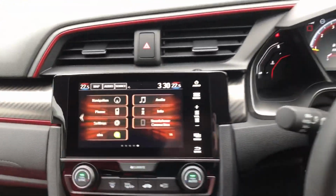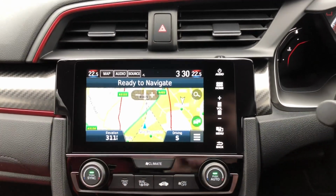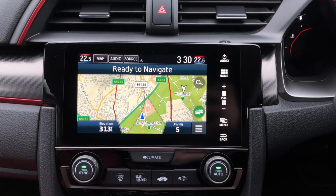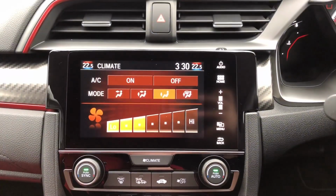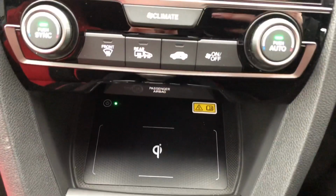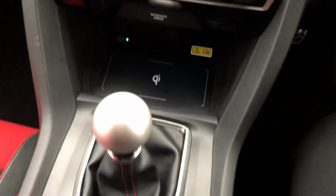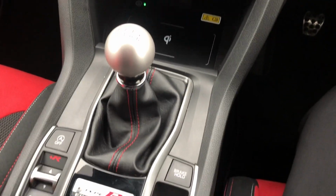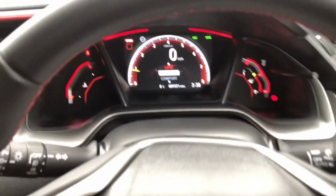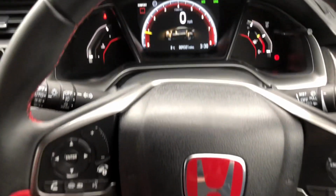So inside you've got your Honda Connect, you've also got Garmin navigation system. It's really clear and easy to use. You've also got your dual zone climate control, so it's perfect for keeping you comfortable on the go. Underneath you've got your wireless charging for compatible devices, so it's perfect, safe, having no wires traipsing all around your car. It is manual, and you've got your adaptive damper suspension system as well, so you can choose between sport mode and comfort depending on how you want the car to perform and feel.